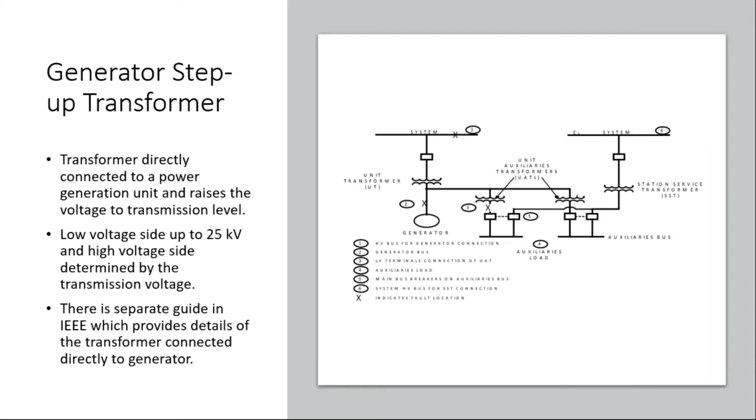So, Bala, now take us through what constitutes a generator step-up transformer. Sometimes some transformers that are large but perform a function, like the collector transformers for solar and wind installations, are confused with generator step-up. So what really is a generator step-up transformer? Can you take us through that, please?